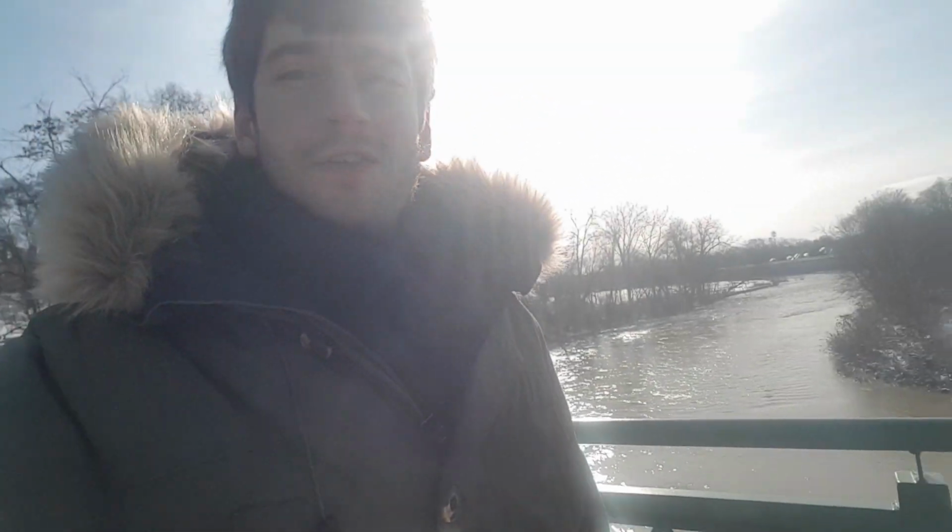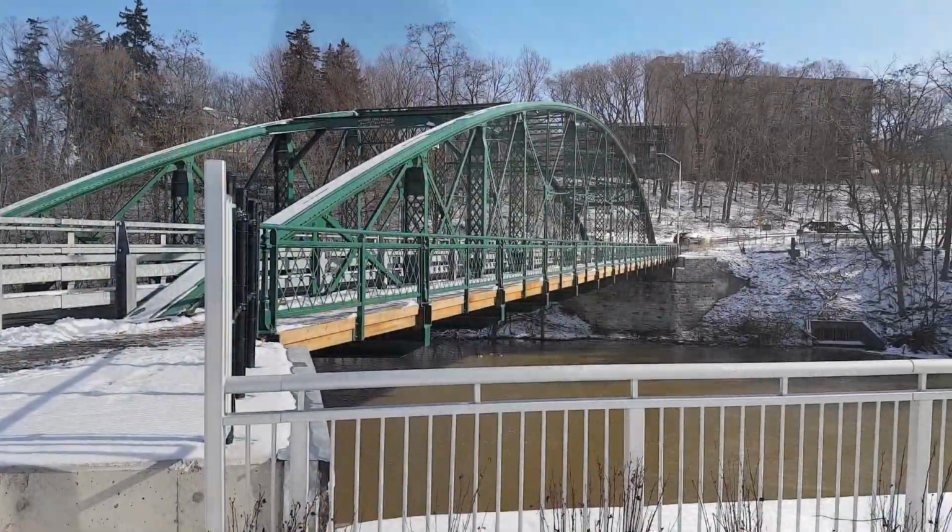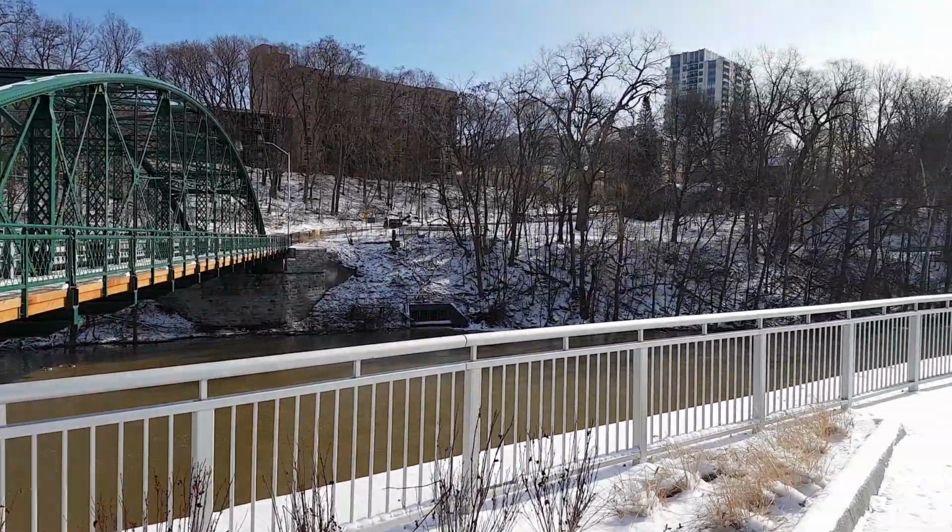So, continuing the running theme of London, Ontario's own versions of things we have back in the big London, we're now on Blackfriars Bridge, which is a lovely old structure. They say it was built in the late 19th century and it's one of the oldest in the province. But again, beautiful views of the Thames River and the Parkway. Another nice place.